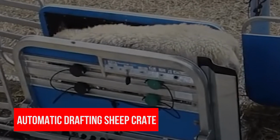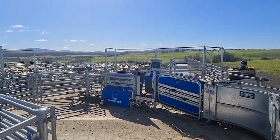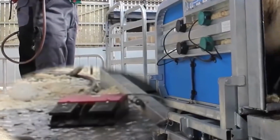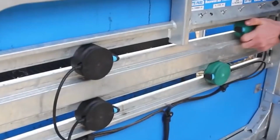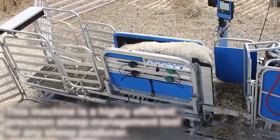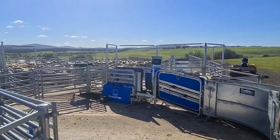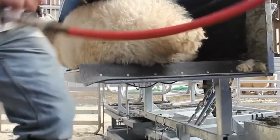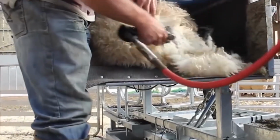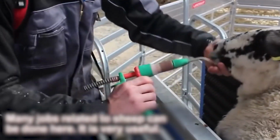Automatic drafting sheep crate. Have you heard about the Shearwell Data's automatic drafting sheep crate? With the touch of a button, you can sort and draft your sheep based on their weight or electronic tags. And if you're worried about the safety of your fluffy friends, fear not. This crate is designed with their comfort and safety in mind. You'll be able to calmly walk through the crate without any fuss, and you can rest assured that they'll be treated with the utmost care.